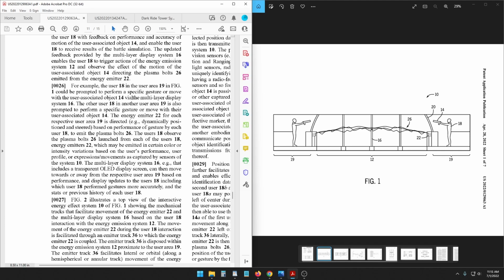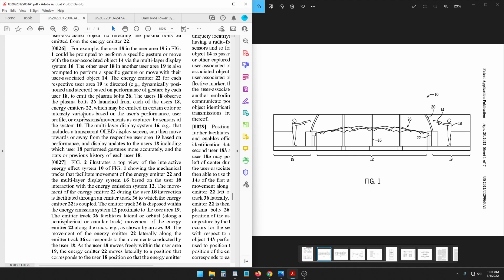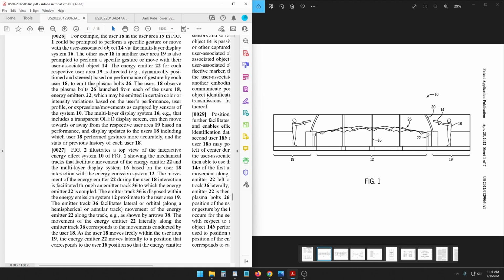Oh, there is a little more specifics here. This definitely sounds like an interactive wand battle show because the user could be prompted to perform a specific gesture or move within the user-associated object via the multi-layer display system. The other user in the other area also prompted to perform a specific gesture. Could be emitted in certain color or intensity variations based on the user's performance, or the user profile, or expressions, movements as captured by sensors. So different spells could have different effects.